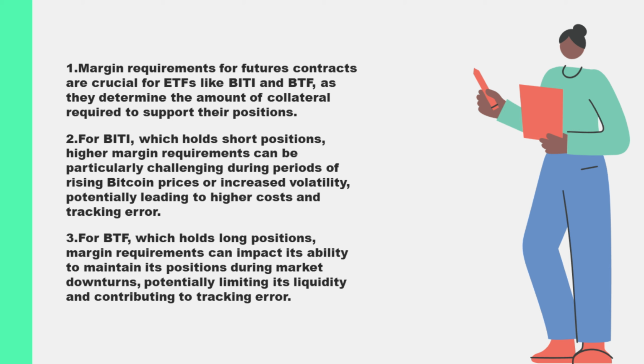This could limit the amount of available capital for other investment opportunities within the fund and could also impact the fund's liquidity. If BTF cannot meet margin calls, it might have to liquidate some of its positions, which could lead to realized losses and affect the ETF's performance. The cost of maintaining these margins and the potential need to adjust positions during periods of market stress can also contribute to tracking error, where BTF's performance deviates from its goal of closely following the price of Bitcoin.